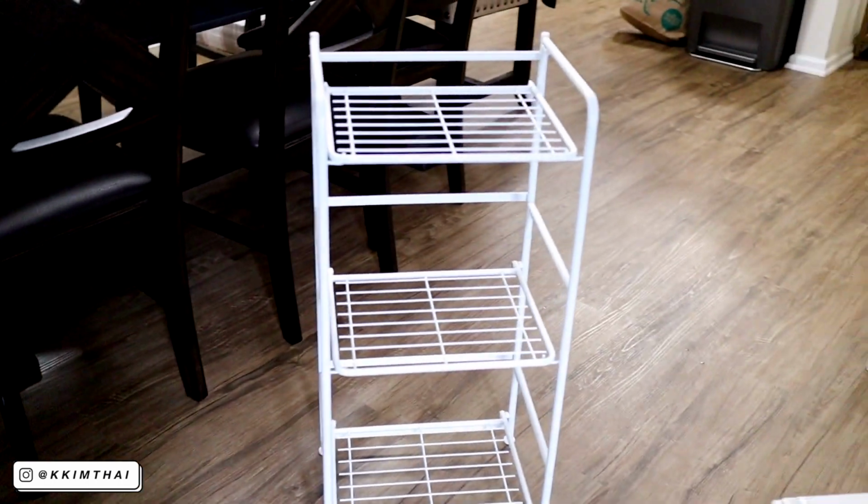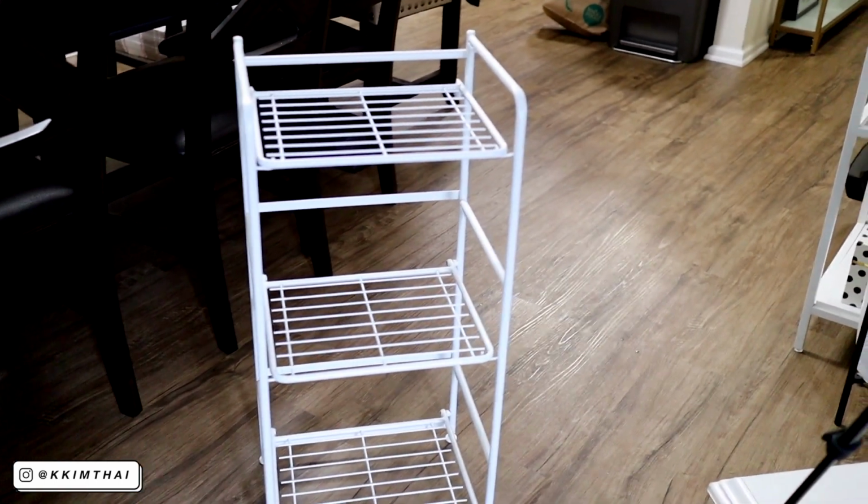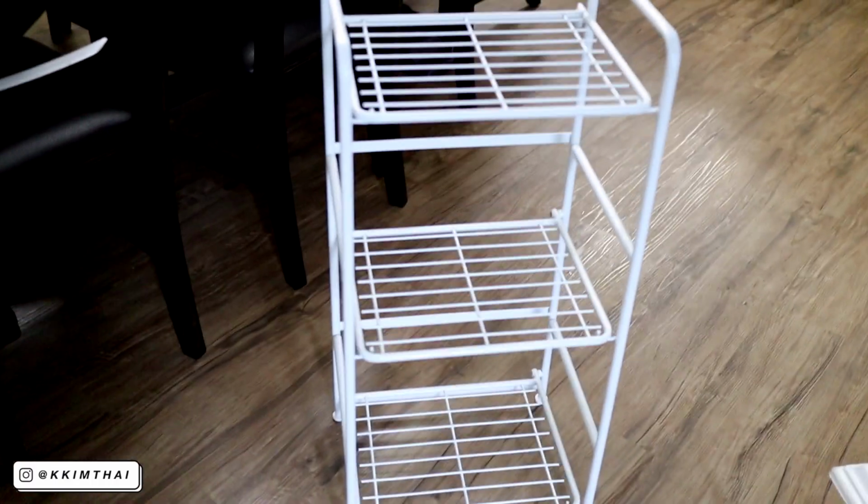We're not gonna show you our dinner table because I was putting my Poshmark orders together and it is a mess.